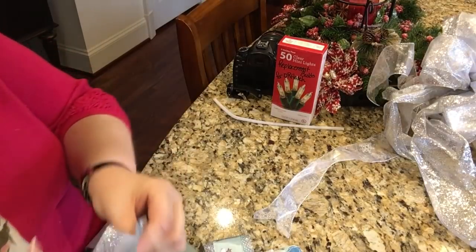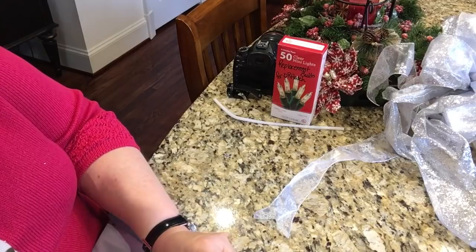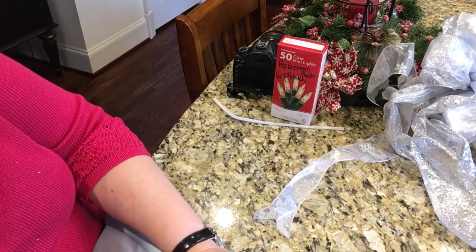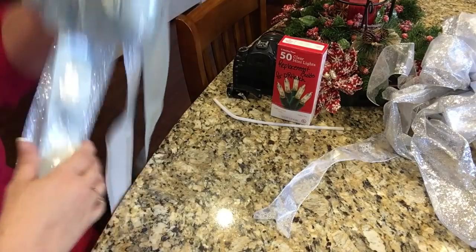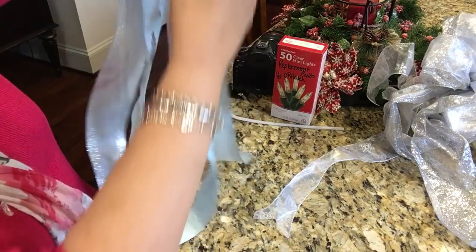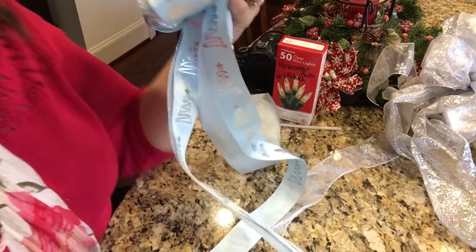Same thing, I've got them headed in the right direction. And in they go. And I will wait to put this bow on the finial before I cut the tails up. But there we go. As the tails hang, the Christmas trees will be going in the right direction. Yay!